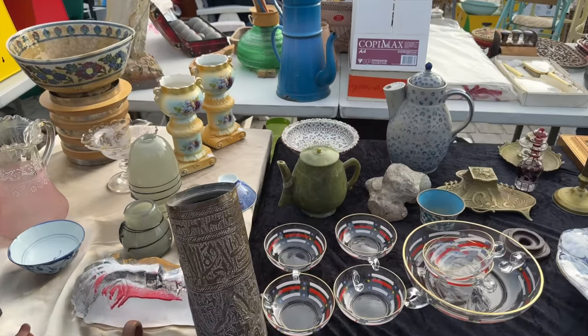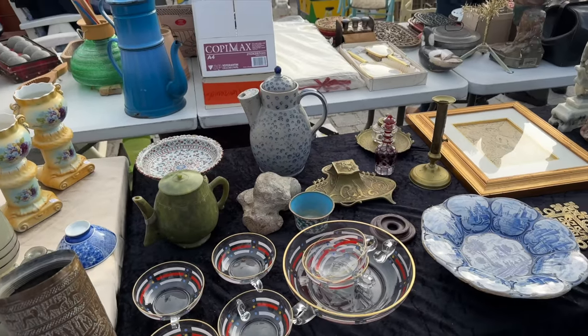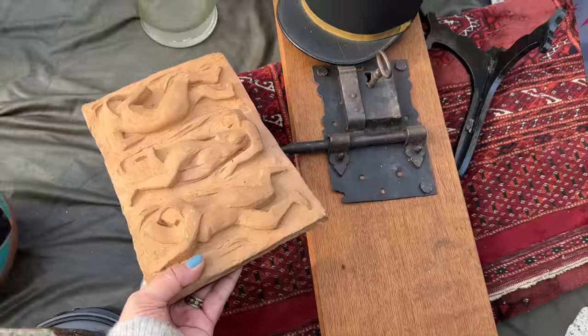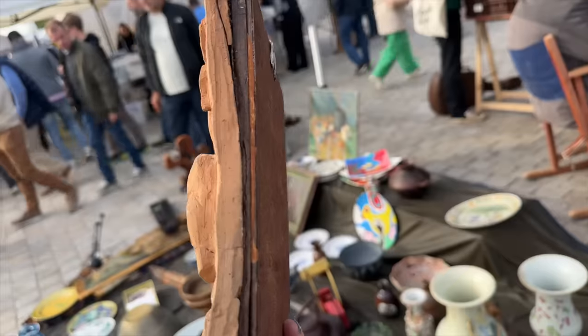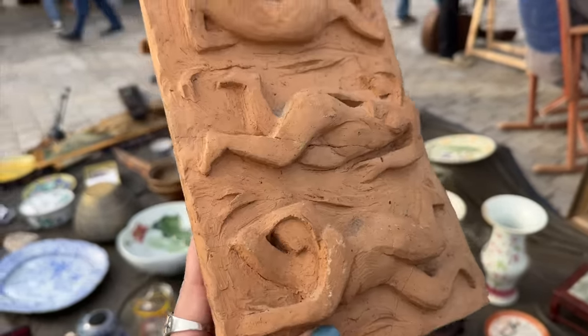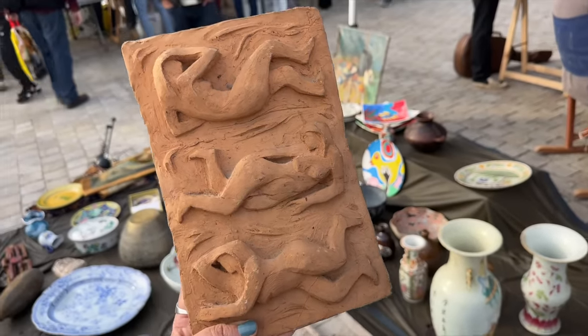That's a really nice shape. Oh my gosh, is that stone? That is stone. That's beautiful. Wow. Some really neat things like I've never seen before here. On a wood backing. It's not that heavy, but it's got a couple cracks in it. I'm just gonna admire it for a moment here and then put it back and walk away.